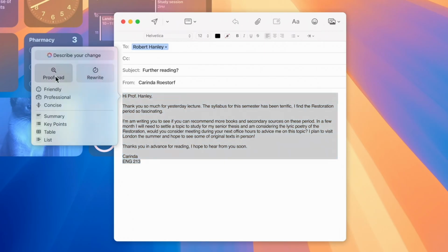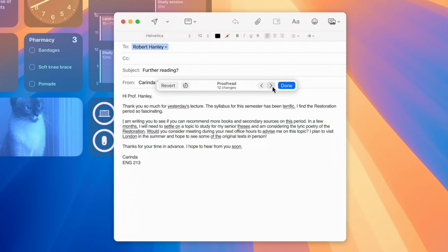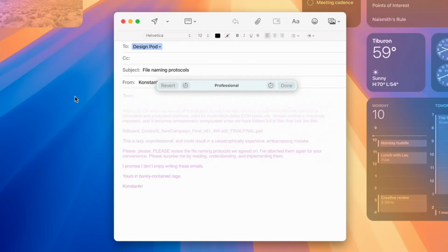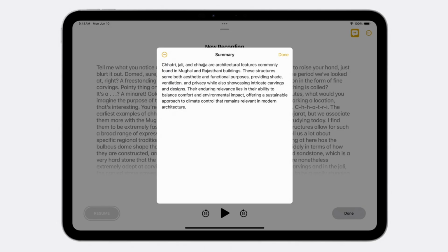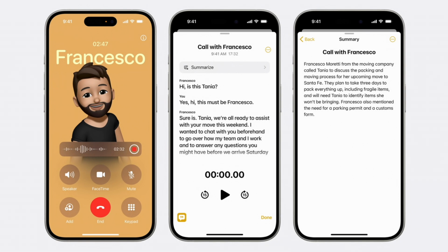So some of the actions you can perform are proofreading text and correcting grammar mistakes, so RIP Grammarly. You can also reformat text to suit different writing styles and tones. You can summarize text across different websites, within emails, and within Pages documents. You can also clean up photos by removing background objects. And you can even transcribe text from voice notes or phone calls and create notes summarizing those calls. I can imagine a lot of students out there will be using this feature to transcribe their lecture notes.